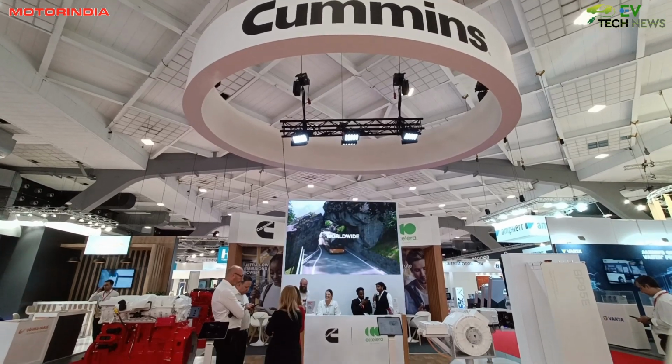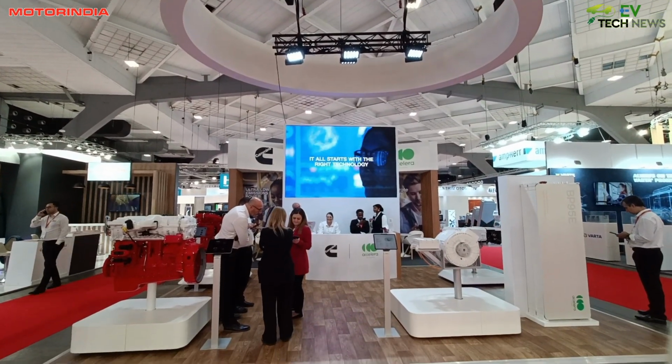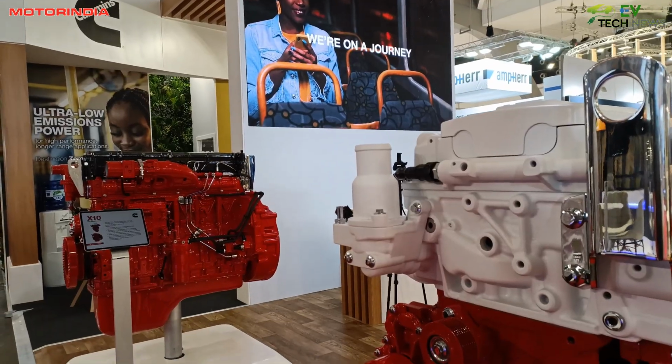Okay, thanks for coming on to our stand here at the Busworld Show. Cummins has a two-pronged strategy for the future and for the bus and coach market. We're investing in all of the new technologies, so battery, fuel cell, and all of those technologies around our Accelera brand. On the other hand, we're still continuing to invest in our combustion engine technology because we know some markets will still require that going forward.